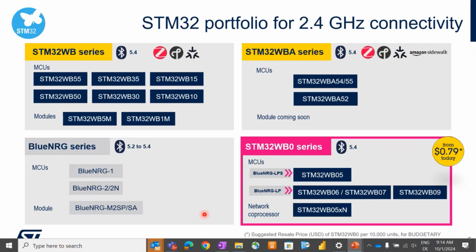So let's have a look at the portfolio of the 2.4 GHz available today. The bottom part of this portfolio, the BlueNRG series and the new WB0 series, are designed to offer BLE connectivity only, so BLE protocol. The latest one, the WB0, is part of different products, and this is fully certified BLE 5.4. So we have the BlueNRG-LPS that is now WB05 and the LP that is the WB06 and WB07 series. The WB09 is new and the WB05N as network processor, coprocessor. So I will come back to this one. This WB0 series is the focus of the workshop today.